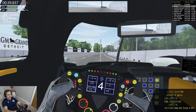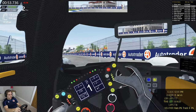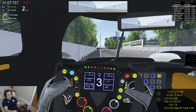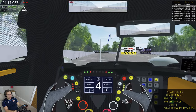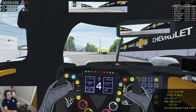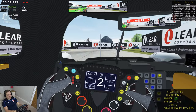It's not quite got the pace for the leader, though. It's alright. Not quite halfway there yet. Last corner is so hard to get right. Okay, leader's in traffic, so try and make up some ground here. This is the rest of the GTD traffic. Oh no. I tried to pass him and he was trying to pass the guy in front of him, so that didn't work out too good.